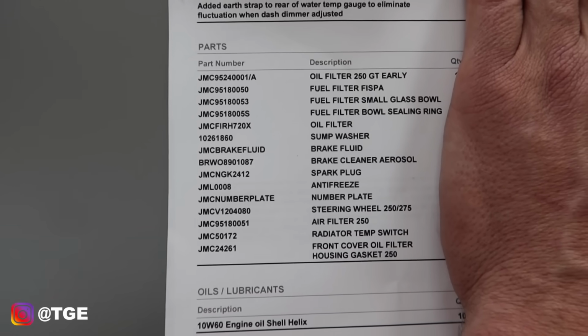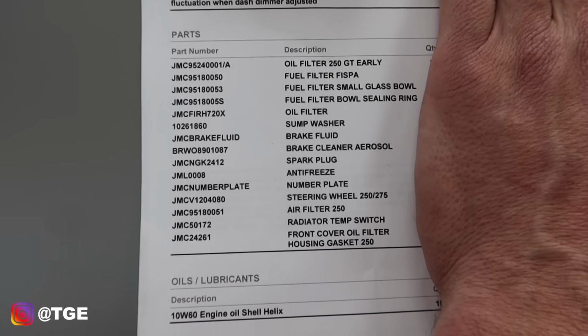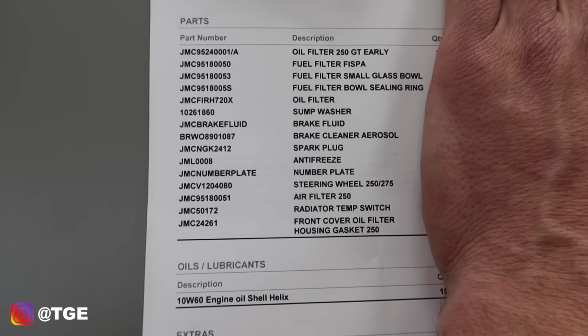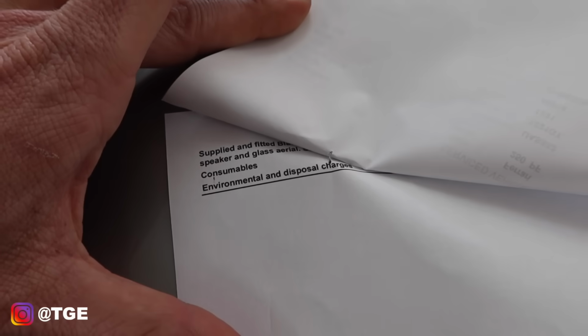We have got oil filters, fuel filters. This is all servicey stuff. Brake fluid, brake cleaner, spark plugs, antifreeze, number plate, steering wheel, blah, blah. This is just the parts list, basically. They've gone through. There is another page, but a very small other page.